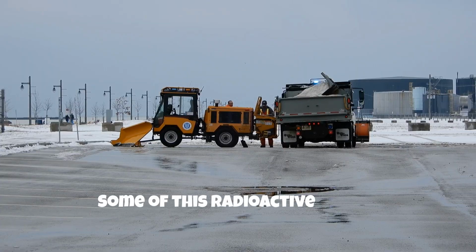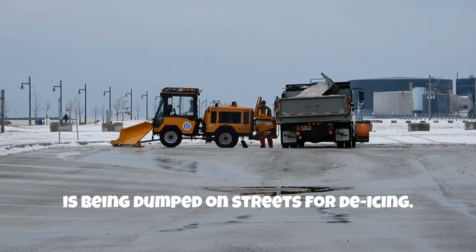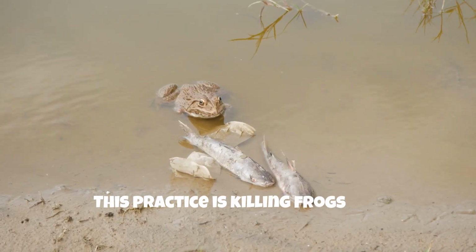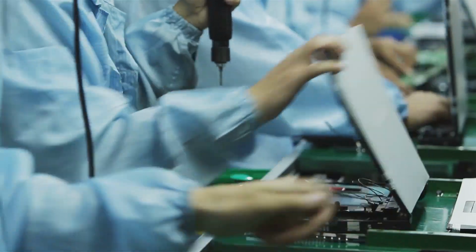Some of this radioactive waste, disguised as brine, is being dumped on streets for de-icing. This practice is killing frogs and potentially exposing people to harmful radiation.